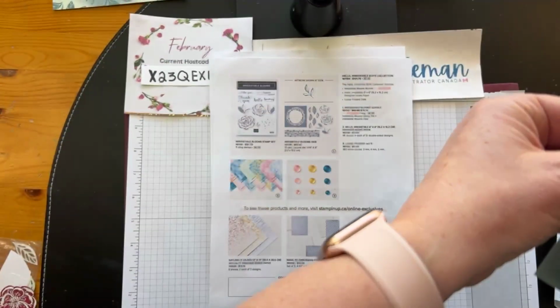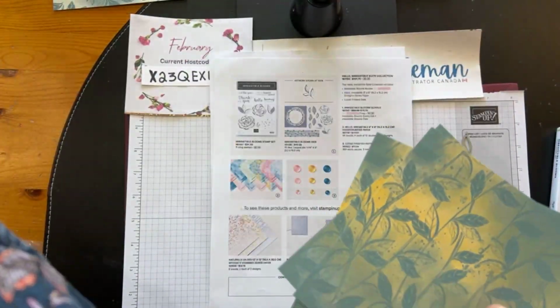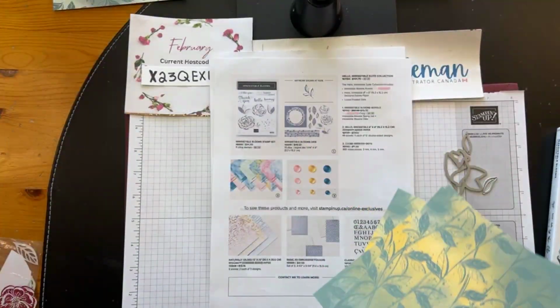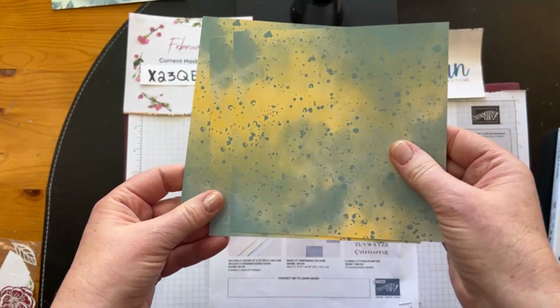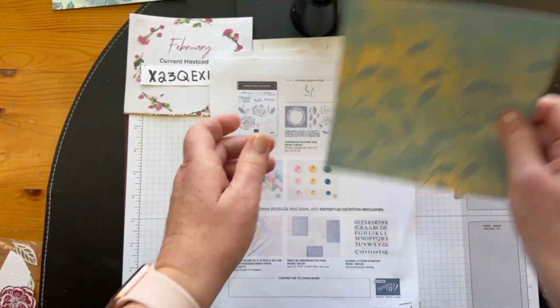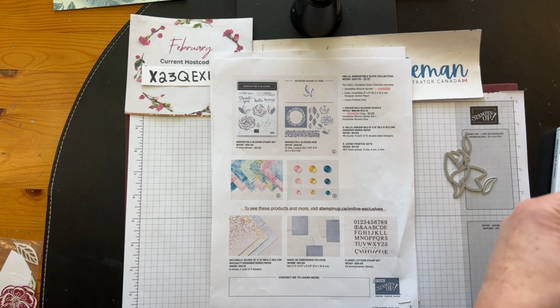Okay, so this is another one. It's very similar to this one, although these leaves are white. These ones are green. So I'm going to call it green for now, but I do believe it's Pretty Peacock, or Lost Lagoon, actually. Pretty Peacock and Lost Lagoon. Look at that one with the splatters. Oh my gosh. So beautiful. All right, that's that one. Okay, we've got another pattern here.